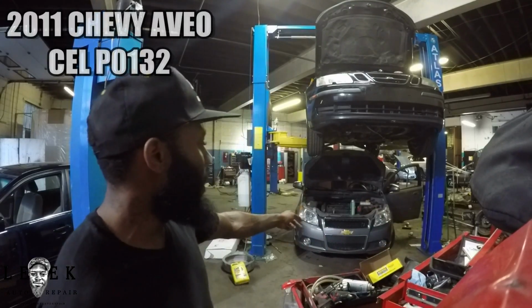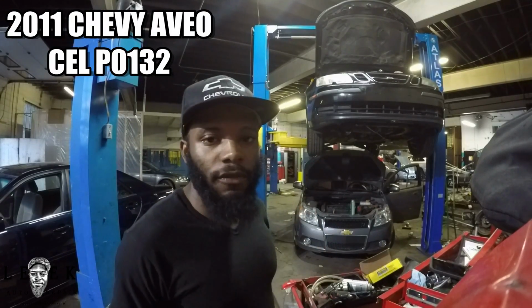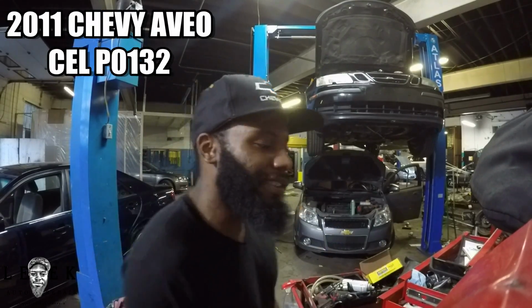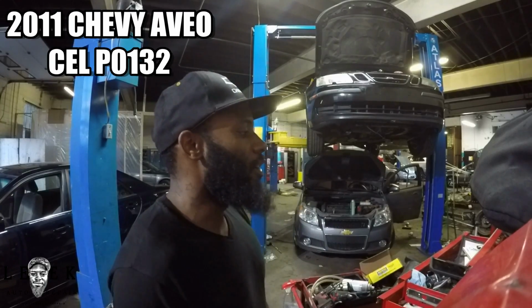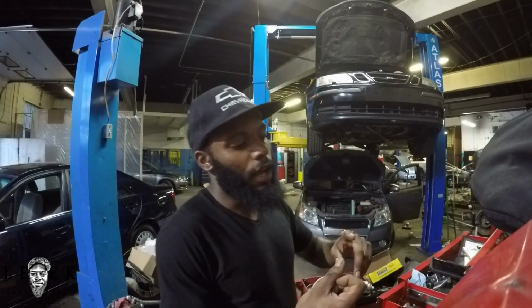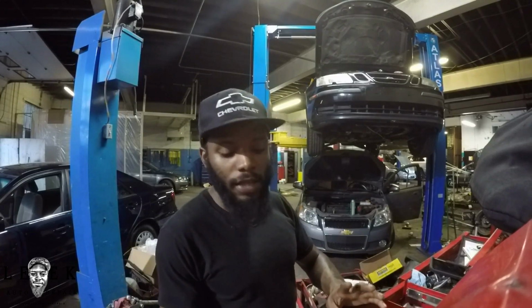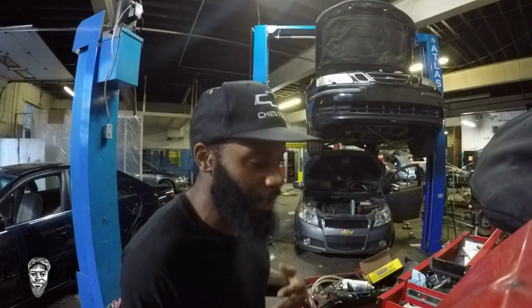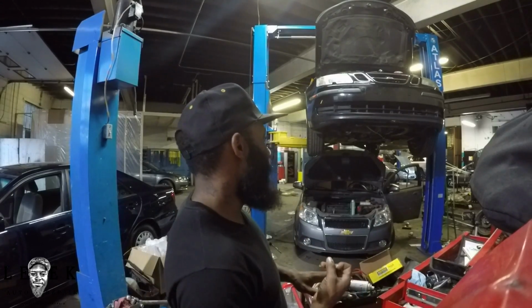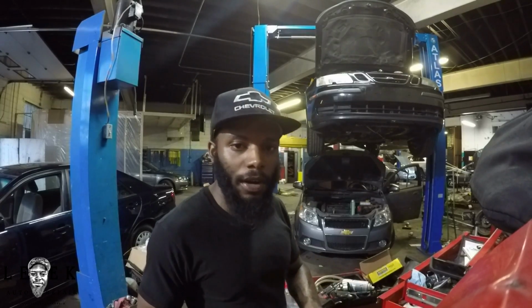So if you can see right here, this car behind me is a 2011 Chevy Aveo, the 1.6 engine. I think it only comes with one engine. And on this one, the car came in, the complaint was that it shuts off at idle, not all the time, I guess intermittently, that's how we would describe it. When he's driving, there's no power, it lacks power.